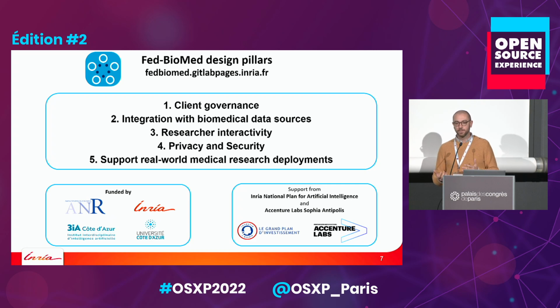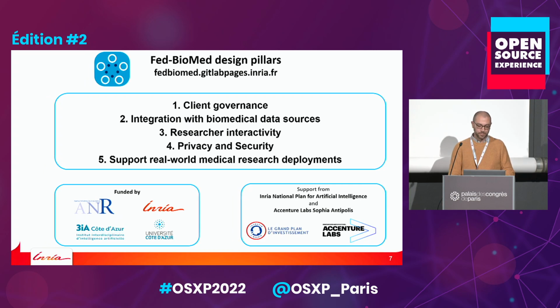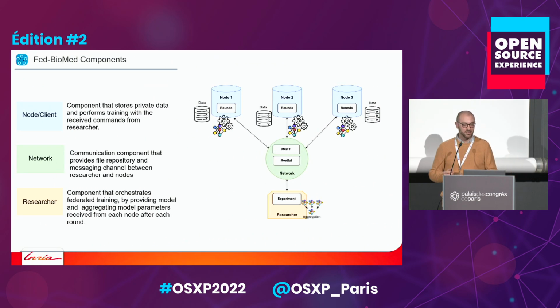Another thing that we want to emphasize is that we are not creating a product for research on optimization or research on federated learning itself. We really want to focus on the deployment of medical research in the real world. So our focus is very much geared towards the hospital users, the clinical users, and so on, and slightly less on the researchers who are more interested in discovering a new federated learning algorithm. Okay, fancy transition, sorry.